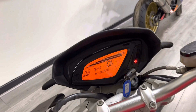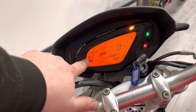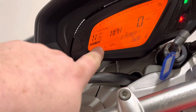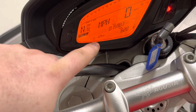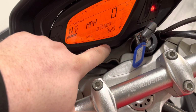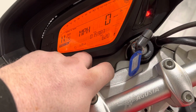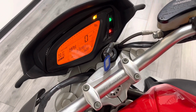Fully digital dash on these, I'm just going to cycle it. So yes, you've got your gear position just here. You've got your engine map just here, so you can cycle through those and go through different modes. You've got your traction control indication up here, your speed, 15,983 miles from new, your clock. Your temperature and your fuel and everything are on the right hand side. Let's give her a start up for you. Sorry, I'll pull the clutch in first and then I'll give her a start up.